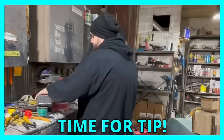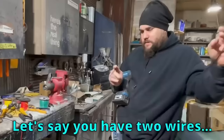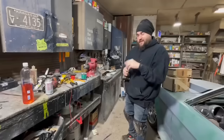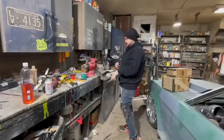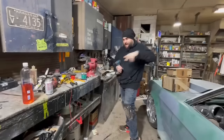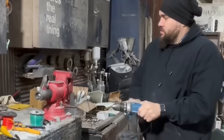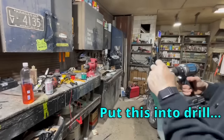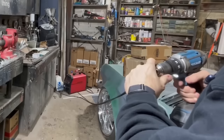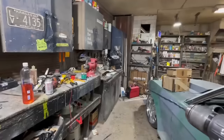One of my favorite little wiring tips. I think I've showed this on the channel before, but maybe I haven't. Let's say you have two wires that need to be run together. These are off of my pressure switch. So I have two wires basically going around the trunk and I want them together. So I have the two ends put in the vise, just loosely, not super hard. I'm gonna take these, put this end in the drill. Check it out. I'm gonna pull it tight and start going.